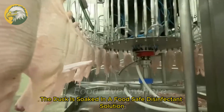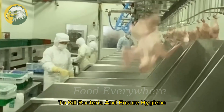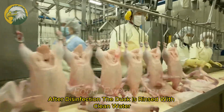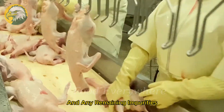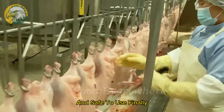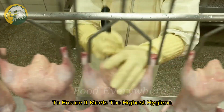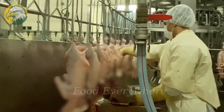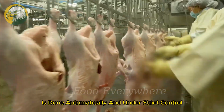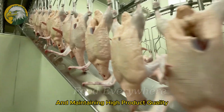Next, the duck is soaked in a food-safe disinfectant solution for a certain period of time to kill bacteria and ensure hygiene. After disinfection, the duck is rinsed with clean water to remove disinfectant solution and any remaining impurities. This system ensures the duck is completely clean and safe to use. Finally, workers re-inspect each duck to ensure it meets the highest hygiene and quality standards. The entire line of cleaning ducks after plucking is done automatically and under strict control, ensuring food hygiene and safety and maintaining high product quality.